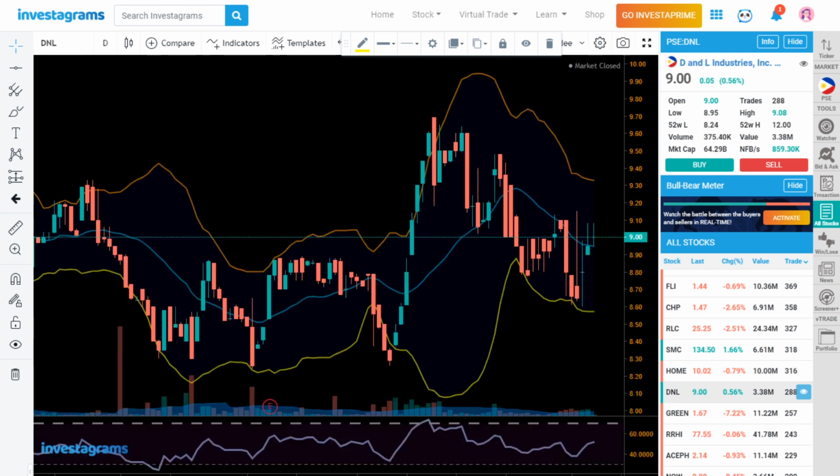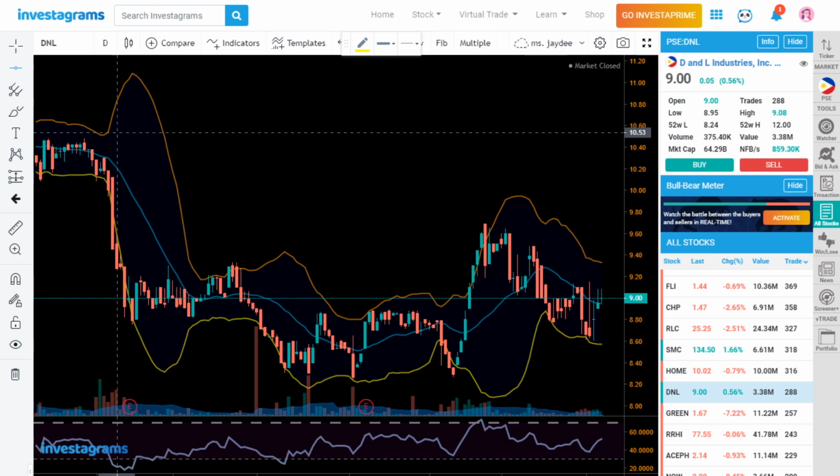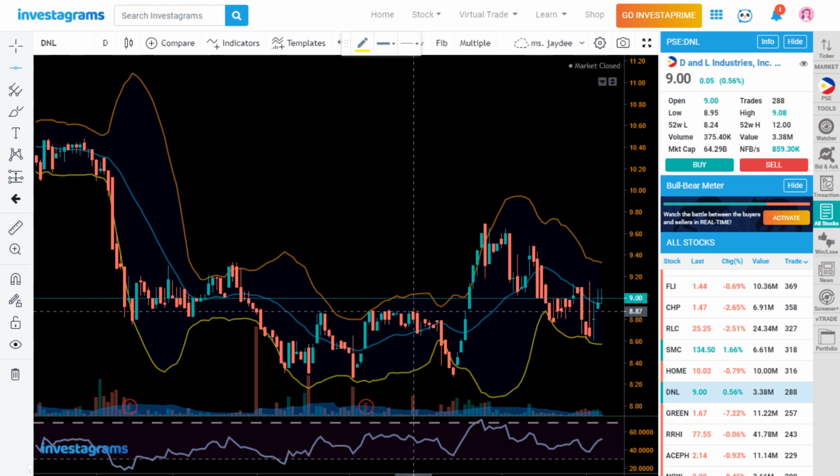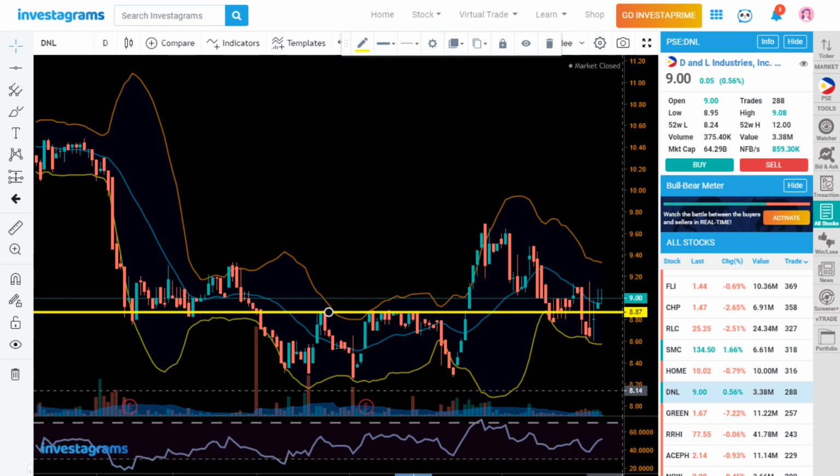DNL also is giving us some bearish signals, so let us see first right here, 8.87. Okay, because previously that was your resistance, so let's see if it will create a support now at that level.